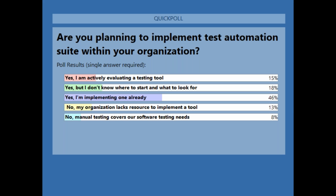Oh, looks like the poll's closed. Okay. So this is really interesting. Like I said, about half of you are implementing test suites already, which is terrific. Some don't know where to start. Some are evaluating tools, and as always, staffing and people and physical resources are a challenge around automation.